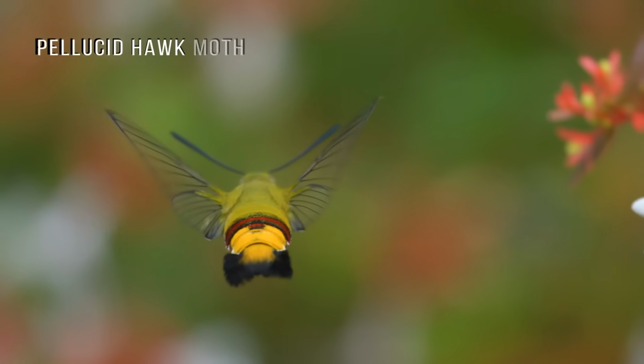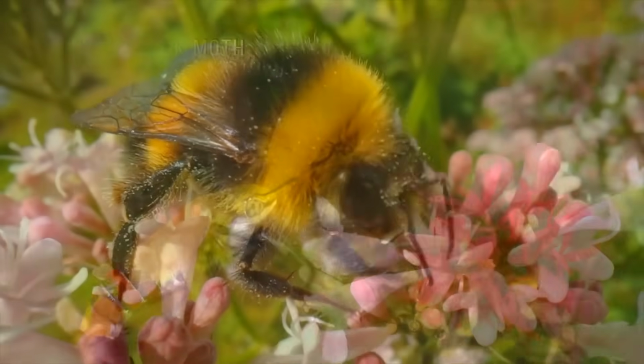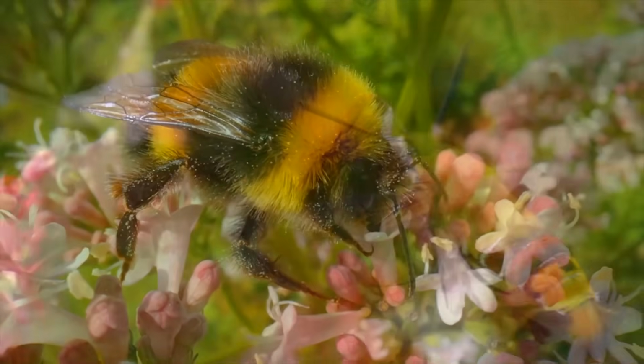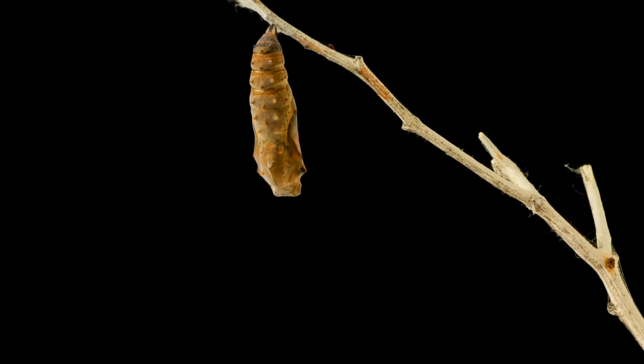Meet the pellucid hawk moth. Thanks to its color and transparent wings, it creates the illusion of a bumblebee. The wings of most insects serve for thermoregulation. They warm their body.